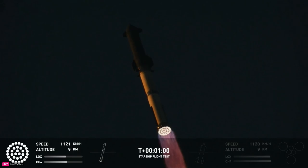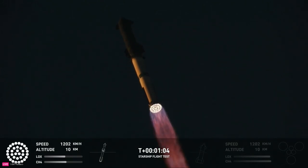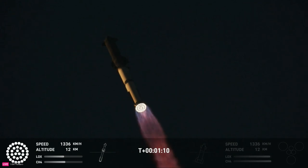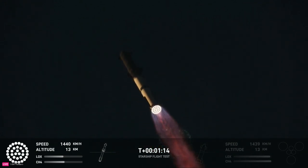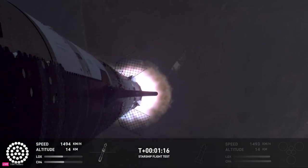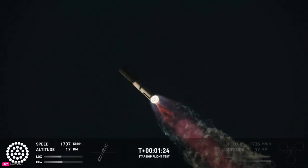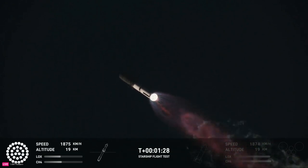Max Q. Through the maximum aerodynamic pressure, the most stress the vehicle's going to see on the way uphill. All right, our next major milestone coming up, it's going to be hot staging. We're going to see the engines ignite on ship to push it away from the booster.